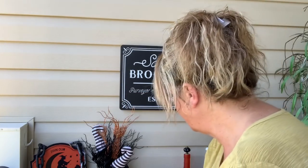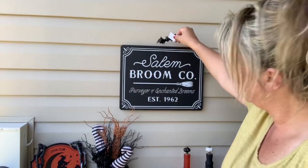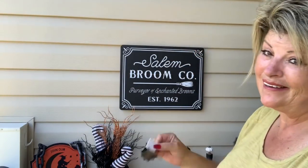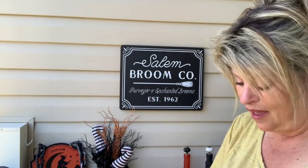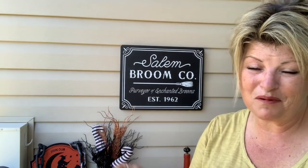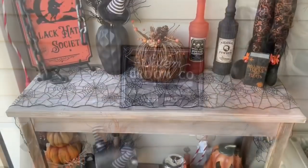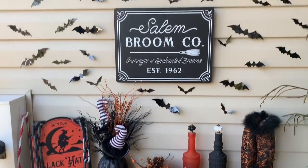And it has these little sticky things that you put on the back, and we're gonna be putting these all over there. Now, I don't know if the wind will blow them all, which they may. That doesn't bother me none. I'll just keep kind of popping them back up, but it's just for the fun, you know. I just want to see what it looks like, plus the pictures. Here are my bats. Look at it.